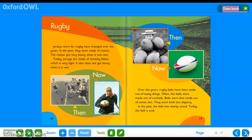Rugby. Rugby jerseys worn for rugby have changed over the years. In the past they were made of cotton. The cotton got very heavy when it was wet. Today's jerseys are made from stretchy fabric, which is very light. It also does not get heavy when wet.